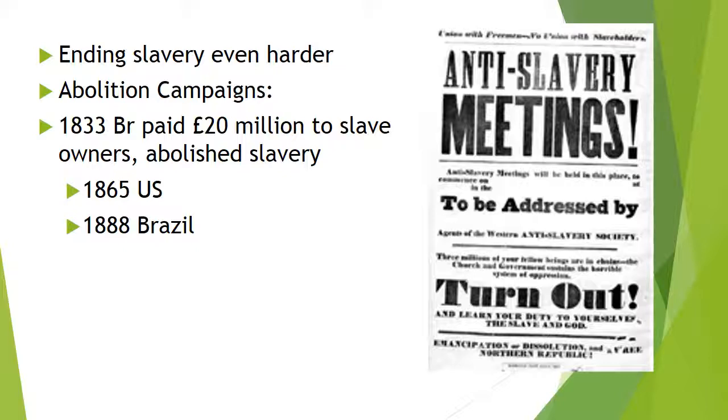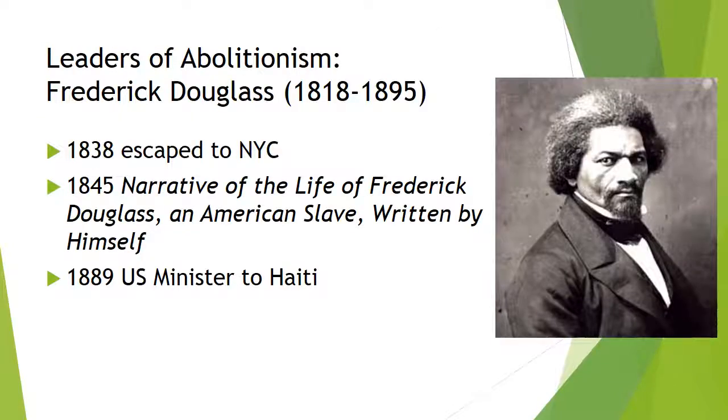Now, there are many leaders of the abolitionist movement, but I am going to talk specifically about Frederick Douglass. Frederick Douglass was born in 1818. He was the son of a slave woman and an unknown white man. He was born in Maryland. There is some speculation about who his father was. It very possibly was his mother's owner and ultimately his owner.